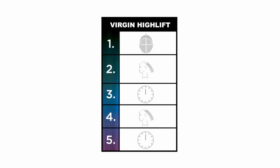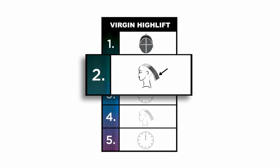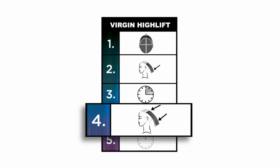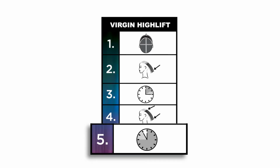For a virgin high lift application, first, section hair into 4 quadrants. Then, on dry hair, apply color approximately 1.5 centimeters from the scalp to the point where the ends show damage or porosity. Process for 10 to 15 minutes. Then apply color to the root area and through the ends, and process for 45 to 55 minutes.